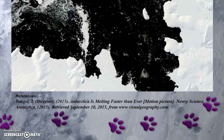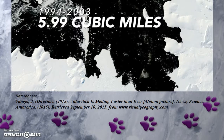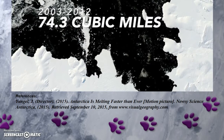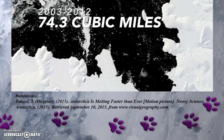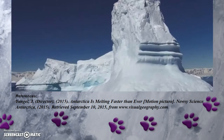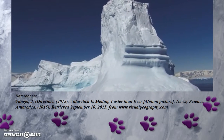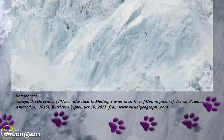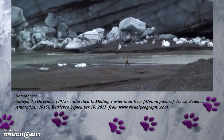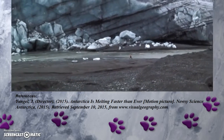The study shows over the first 9 years, Antarctica's ice shelves saw an average of 5.99 cubic miles of loss a year. In the second 9, 74.3 cubic miles a year, a rate of loss more than 12 times faster than before. Glaciers typically replenish mass lost to melting with snow that falls inland and is eventually compressed into new ice. But these days, the melting is outpacing the new snowfall, indicating something is out of balance.